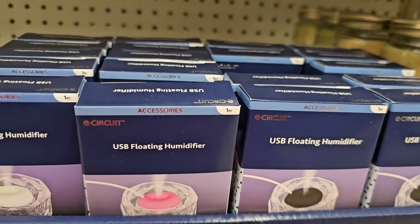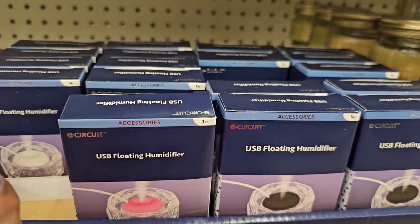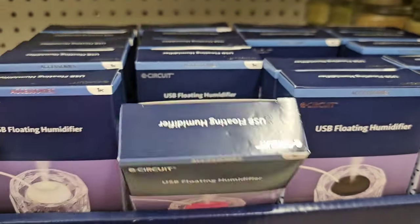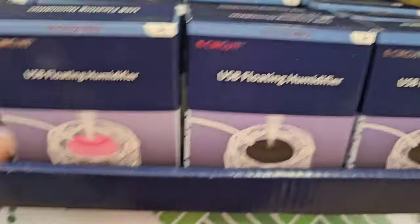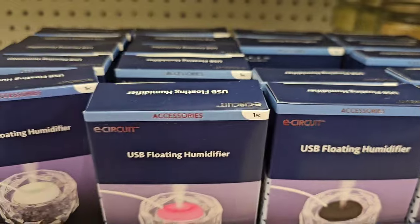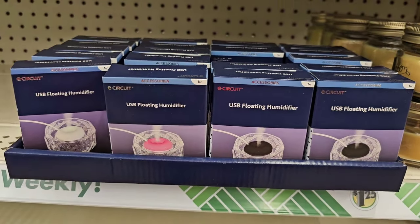By E-Circuit, the USB floating humidifier, and this is what they look like. So they have them in that color, which is supposed to be a white. They have them in the pink, and they also have a black as well. So this is what they have here.